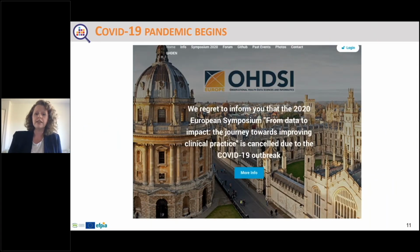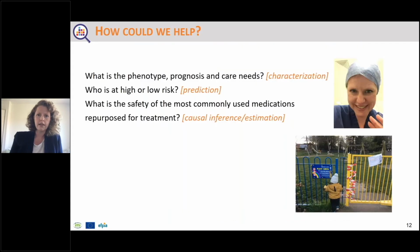This efficiency and this thorough preparation came into its own in 2020. Having aimed to have an exciting face-to-face meeting in March 2020, it became very clear that this was not going to be possible due to the COVID-19 pandemic. And the community moved towards thinking about what could be done instead and whether there was anything we could do to help. Next slide.